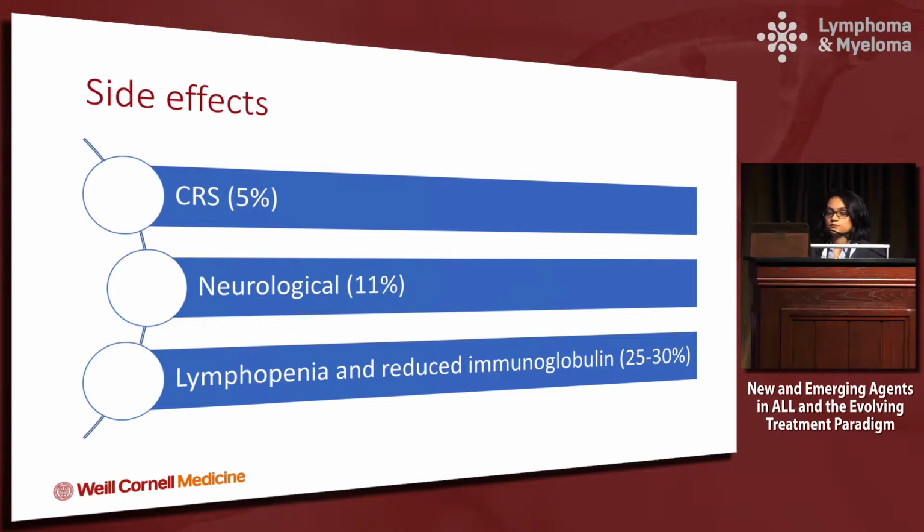Neurological toxicity in the form of tremors, insomnia, headache, sometimes confusion has also been reported. For grade 3 severe events where patients are not able to talk or are not arousable, the drug has to be interrupted, and they're all reversible once the drug is interrupted.